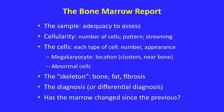What that report should say is about the sample. Was it adequate? Was it a dry tap? Was the biopsy long enough? How many cells were in the bone marrow? Was the number normal? Was the pattern normal? Was there any abnormality in the pattern of that streaming that I showed you with the fibrosis? We should then comment on each of the cell types, the red blood cell, white blood cell, and platelet-making cells, all of them, to talk about did they look normal or not.